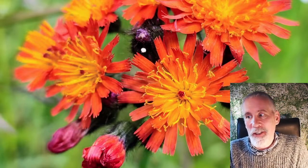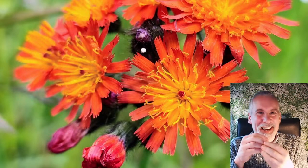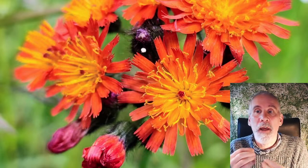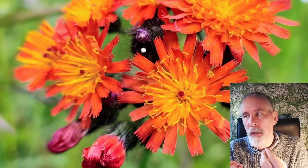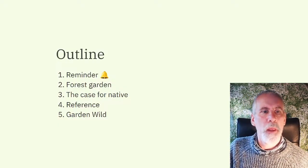This is Fox and Cubs, which is a Pilosella aurantiaca, which is a beautiful UK native. I've got it growing in a garden. I planted it for the first time in a client's garden a couple of years ago, and it's done really well. Likes full sun, kind of free draining soil. I also have it self-seeding in another garden in a load of gravel. It's a gravel with a sheet mulch under it, but it's self-sown. It's gone absolutely everywhere. But a very beautiful plant, very hardy UK native.